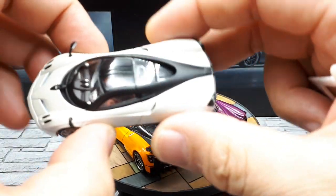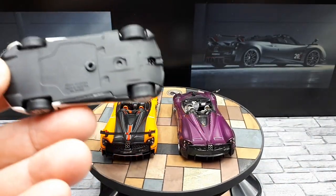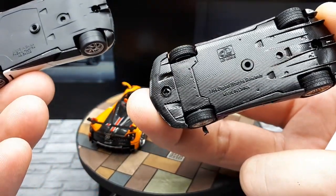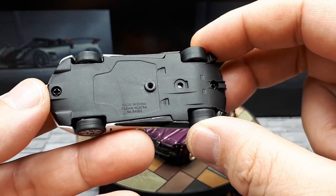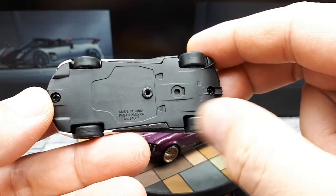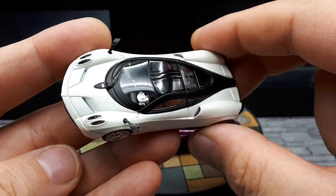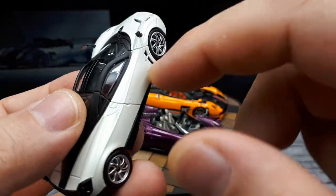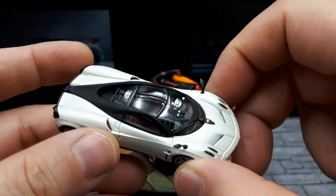I have this white coupe, but I can't recall if this is made by LCD. I don't think it is, because there's no branding on the bottom, whereas this one says LCD, right? So these two are LCDs for sure. This is a nebulous maker, not sure. It doesn't even have treads, it's just slicks, right? So it's just generic. It's still a great model. I would recommend buying this as well. It just doesn't have a brand to it.